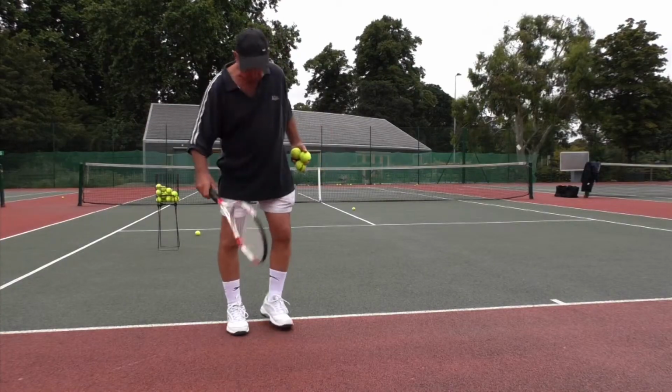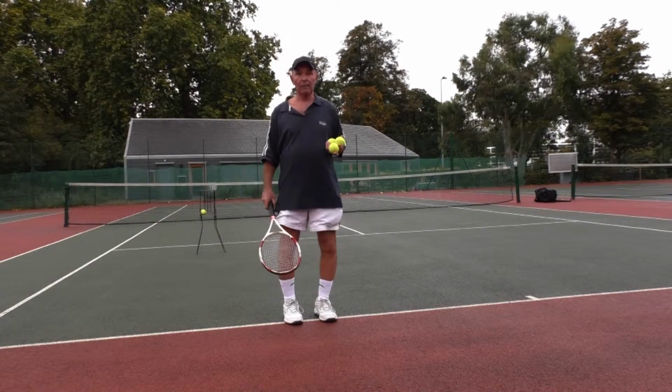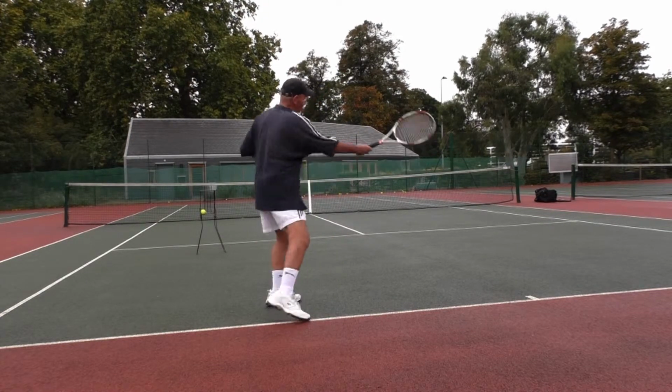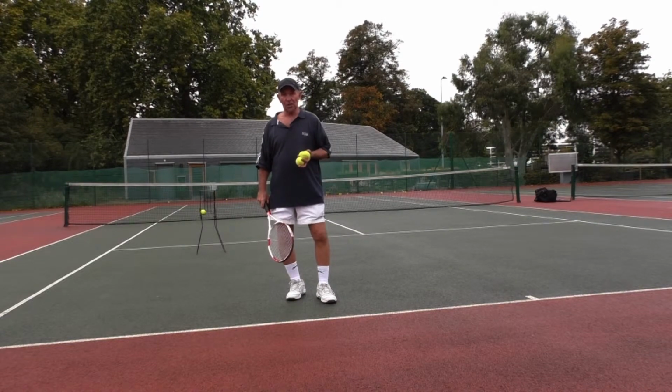Compare this with what happens when a player goes straight to topspin and tries to turn the racket on the ball. As I've said many times, and at the risk of becoming monotonously repetitive, I'll say it one more time. If you turn your racket on the ball, or think of turning your racket on the ball, you'll hit across the line of the ball and lose penetration and control.